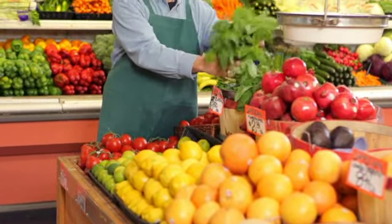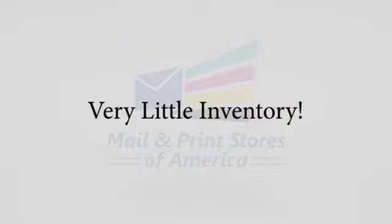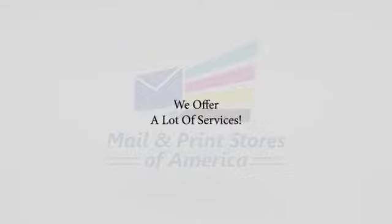A typical retailer, whether it's a store or a food establishment, has to buy inventory and sell that inventory. In the case of a restaurant, if they don't sell the inventory, it'll spoil. In the case of a regular retailer, if you don't sell the inventory, typically you'll mark it down, or at the very least try and get back what you spent on it. But not in the mail and print industry. Other than a small section of shipping and moving supplies, such as boxes and tape and things of that nature, there's very little inventory that we offer for sale. But what we do offer are lots of services.